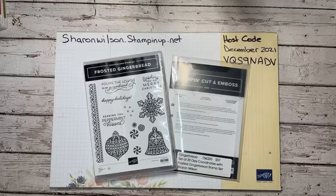We're going to be playing with the frosted gingerbread today. This is one of the products that's actually on the last chance products list.